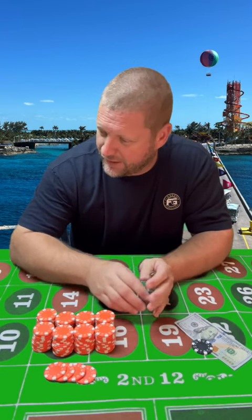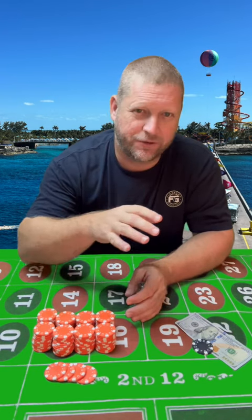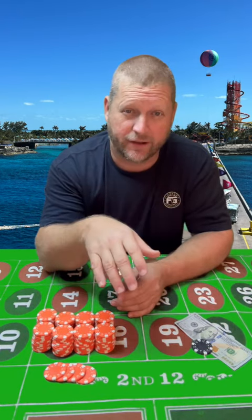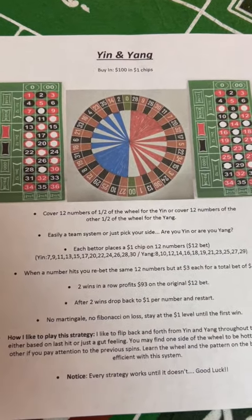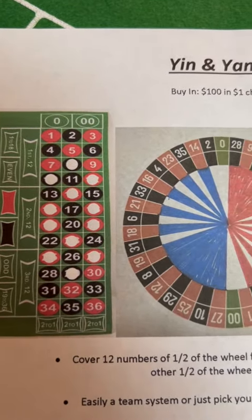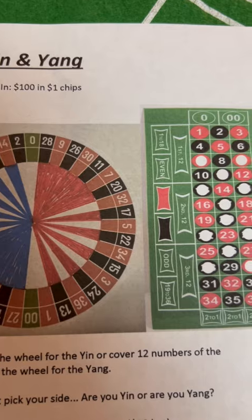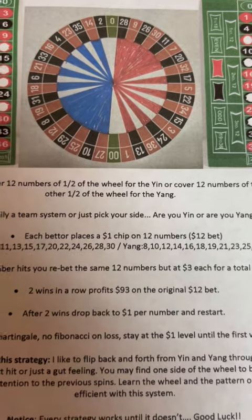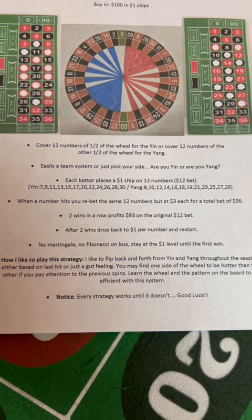So I figured, well, I had this other system that I wanted to try that about a month ago. I thought, instead of focusing on the layout of the board, I would focus on the wheel itself. I'll put a picture up and describe it a little bit. I'm calling the system Yin and Yang, because if you look at the wheel and the way the wheel counts, you have the right side, the left side, the yin and yang, however you want to say it. But if you take the wheel, let's say 12 numbers on one half or 12 numbers on the other half, and you lay them out in a particular pattern on the board, it's pretty easy to remember the pattern once you see it a few times.